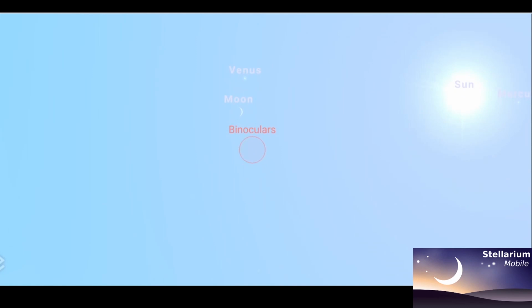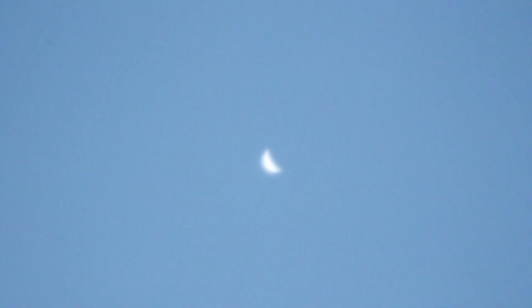Now, if you happen to have a telescope, well, the view gets a little bit cooler. You'll see not just a point of light there, but maybe a phase of Venus. This is a picture I captured through my telescope this past weekend. You can see it's just less than half lit, moving on towards a very thin crescent over the next few weeks. So definitely something very cool to look for.